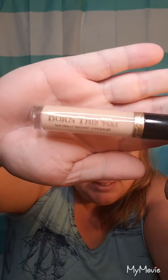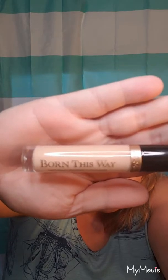I also have the Too Faced Born This Way foundation. I love this. Born This Way concealer. It's not focusing all that well. I apologize. Better Than Sex mascara. Not my favorite mascara. Unfortunately, I know a lot of people swear by this, but it's Too Faced, so that's what we're going to use.